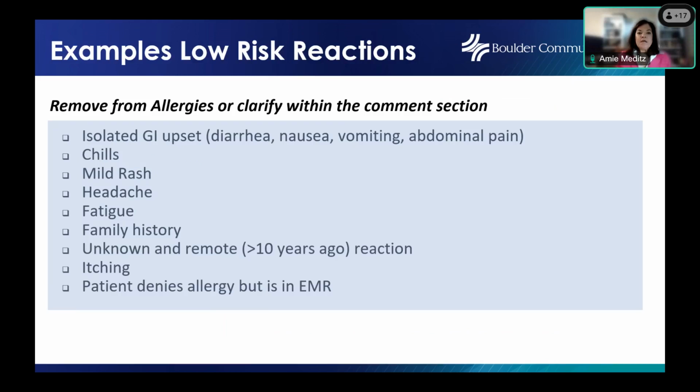Next slide. So these are some examples of low risk reactions. These can be removed from the allergies or clarified within the comments section like I just showed you. I want to highlight a couple things. Family history of penicillin allergy is not a thing. That can be removed. Reassure people. Also, many times people even deny an allergy that might be listed. That can be removed. Fatigue is not an allergy. That can be removed. Next slide.